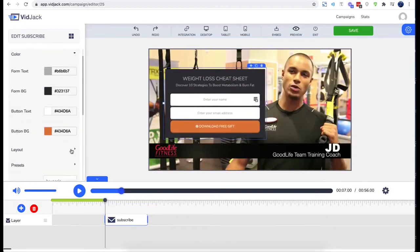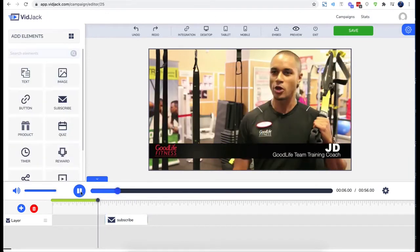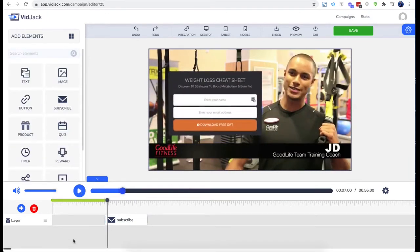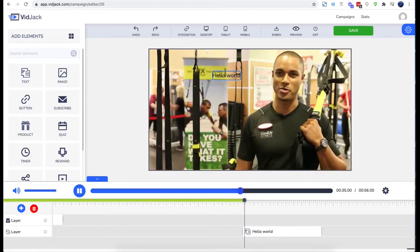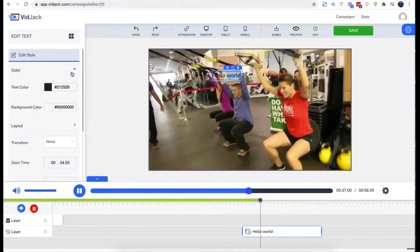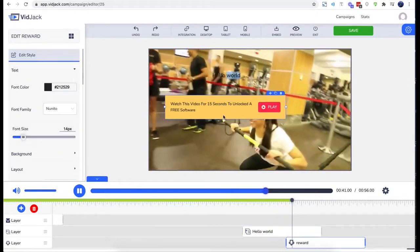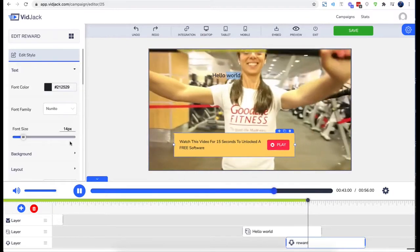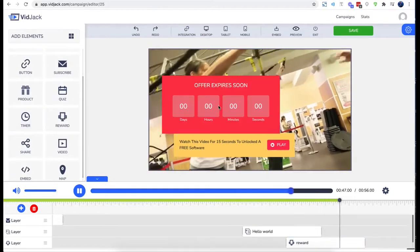You can enable the pause video option to pause the video at this point and force the users to opt in before watching the rest of the video. Now let's take a look at other interactive elements as well. We have the text element that you could drag and drop anywhere on your video. We have the reward and gamification to boost engagement. We have the create scarcity with countdown timers.